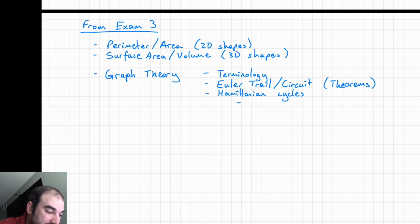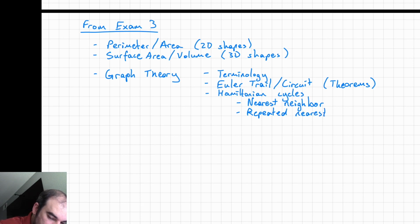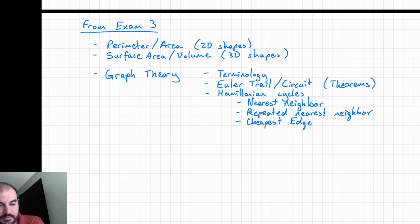And then for Hamiltonian cycles, we had 3 algorithms. We had the nearest neighbor algorithm, the repeated nearest neighbor algorithm, and the cheapest edge algorithm. Right, so it could be a question that asks for all 3, just like in exam 3.